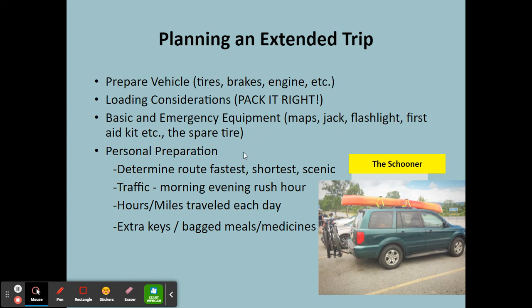Personal preparation, right? So we need to determine the route. We need to get an idea about traffic, especially when we are traveling near or around large cities, especially during rush hour, something we want to avoid when we're taking a long distance trip. Hours of miles traveled each day, especially hours, guys.